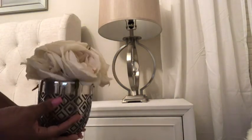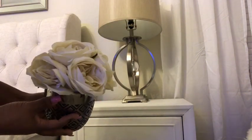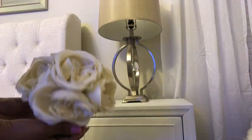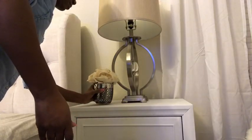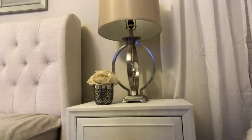So I found these beautiful little roses here at Ross, and they were I believe $10.99 at Ross. I just love that cream color that it has on there, and it kind of gives off that subtle fall vibe as well. So I thought that'll look cute on my nightstands.